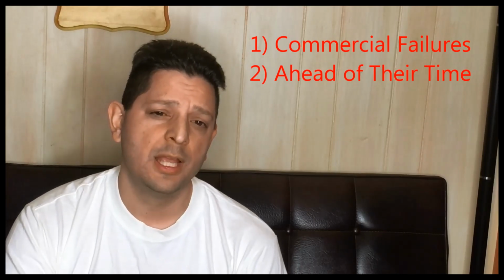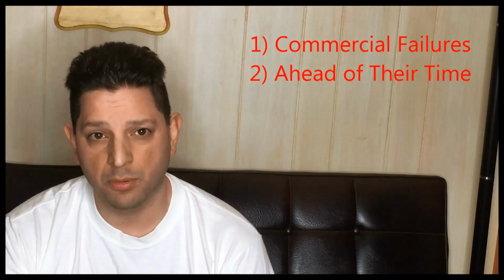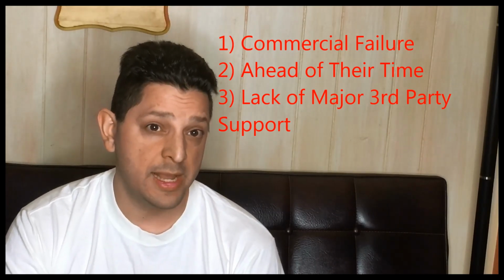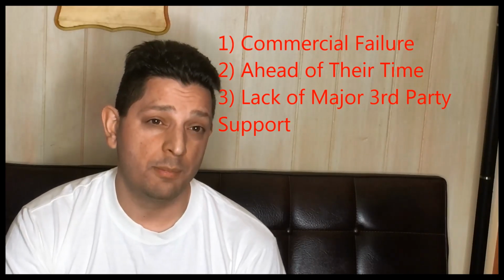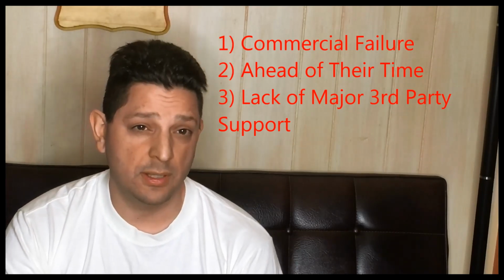And so, one other thing that both systems had in common was the lack of third-party support. So back with the Dreamcast, we saw publishers like EA completely abandoning the system. EA had done a lot of game publishing on the Sega Saturn. However, when the Dreamcast came out, they were big proponents as far as Sega utilizing the 3DFX graphics chip.